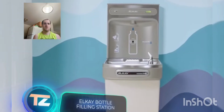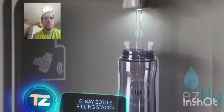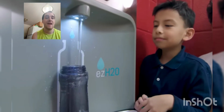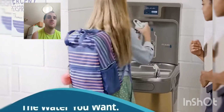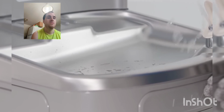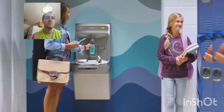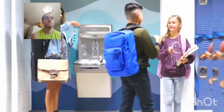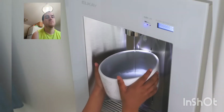From schools to hospitals, LK's drinking water solutions can be found just about everywhere. They combine a vandal-resistant design with practicality and hygiene. First, the water undergoes antimicrobial filtration. Second, it's purified from rust, chlorine, and unpleasant odors. And third, it's dispensed hands-free. No faucets. Just hold up your bottle and it fills automatically.